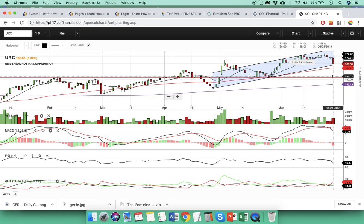It's either you hold your position and sell once your trailing stop loss gets hit, or preempt your trailing stop loss. Those are your two options. Who am I referring to? I'm referring to those who have had URC for short-term trading purposes. Short-term, okay? Not long-term. How about those who are planning to enter a new position on URC? No, postpone that plan. Not yet. At least wait for the appearance of the 4-point criteria that we are monitoring before you consider doing a test buy on any stock. Okay? I am bearish on URC in the short term.